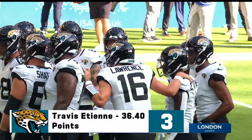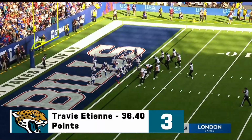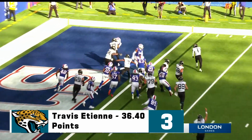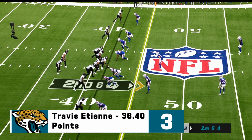And with the roughing the passer penalty, that puts the ball on the 1-yard line, so Jacksonville's going to go for 2. Break the huddle quickly. Etienne with the flip. And he walks right in. 2nd and 4 from the 42.